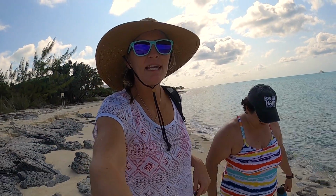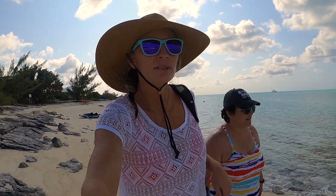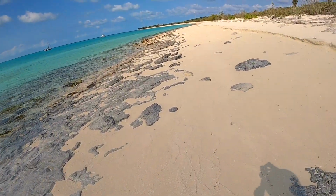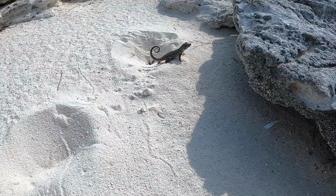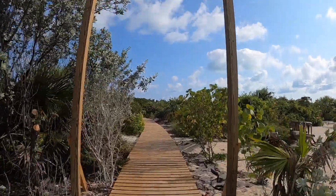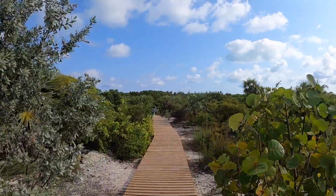We're at Norman's Cay. Going on a little adventure. Anchored. We're going to try to fly the drone a little bit. Just go explore the island. Let's do it. It's really pretty. Look at this little tail. I see it. Let's see if the bar is open.